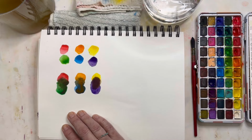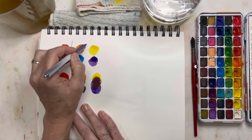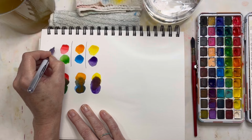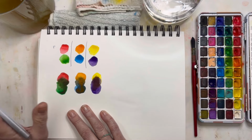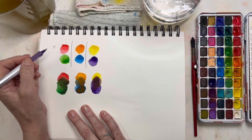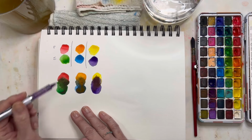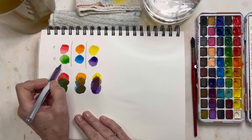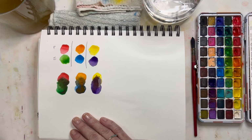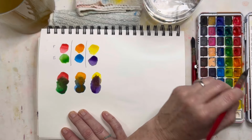So we're back to the fact that each one of these is made up of a primary and a secondary. So this is a primary color, which means no other colors combined together to make this. This is a primary color. Primary and then a secondary. This secondary is made from two primaries. That's what a secondary color is. So let's look at what that looks like on paper.